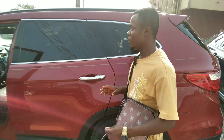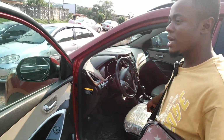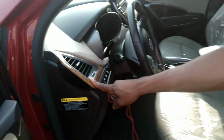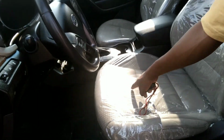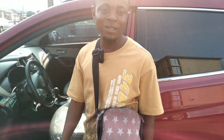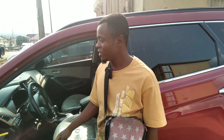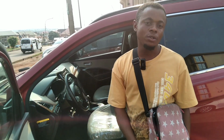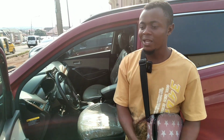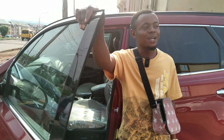Looking at this seat now, we found out that this is original leather interior. It has a Formica finish, and you can see some small holes there. It is also the AC vent. You can't see it on a normal Hyundai Santa Fe 2013 model, but you see it here because of the edition of this particular one. So this car is V6 and it's actually super good. Also, the catalytic converter is intact.